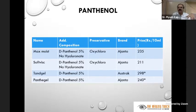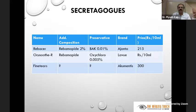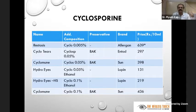Panthenol is a drug which protects the ocular surface from inflammation, as an add-on to sodium hyaluronate in protecting the ocular surface in most of the diseased eyes, and actually helps in epithelial regeneration. Vitamin A has been talked about, and the secretagogues are another important factor used in severe dry eye conditions. Though secretagogues cause a little stinging sensation, when choosing a drug, the next thing I need to see is the preservative in the secretagogue, which makes it more friendly to the ocular surface, and then looking at the cost of the drug.